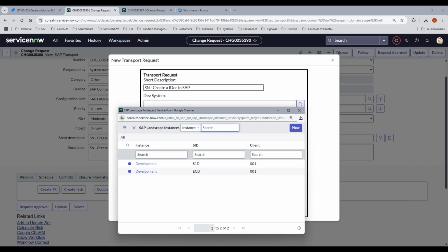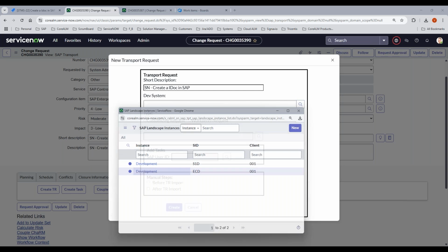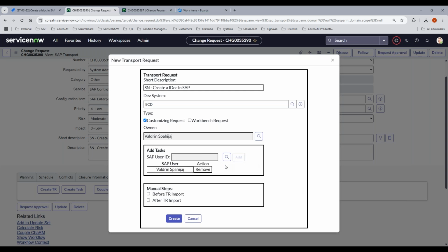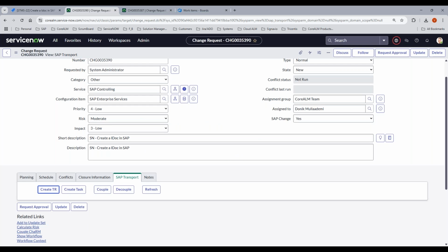Very similar, if you have multiple environments or landscapes, you're able to choose them directly in here. So we're going to create a transport directly within this dev environment, and then it's going to be a customizing transport as well. The interface is going to be similar, so we're going to go ahead and search, for example, for my user in here, and then I'll assign that. Again, I'm going to assign a task to myself. And then you can add multiple tasks for that transport if needed. And then I'm going to skip the manual steps and go ahead and create this transport.